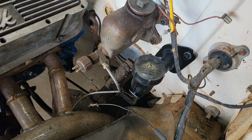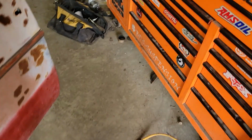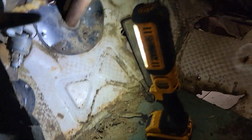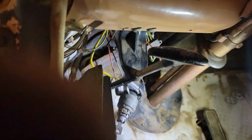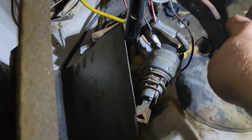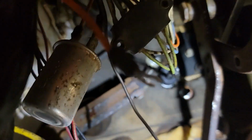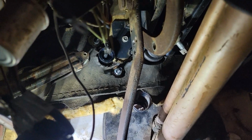Alright guys, a little bit of progress today. Got the master cylinder mounted, and how I figured that out was I put the master cylinder in a vise and pushed the rod in from all the way out to all the way in and measured the stroke. And then I come in here and clutch pedal in here. And I took a tape measure. Oh, flashlight, shadows. Crappy cameraman.